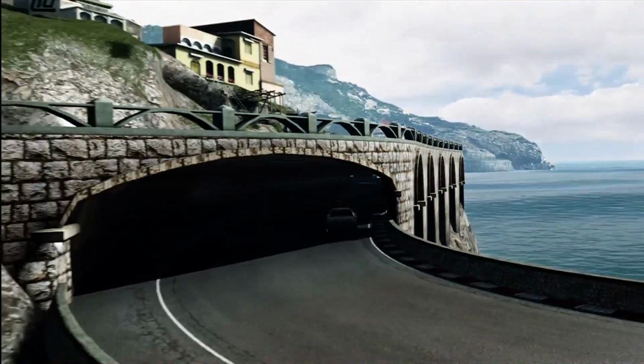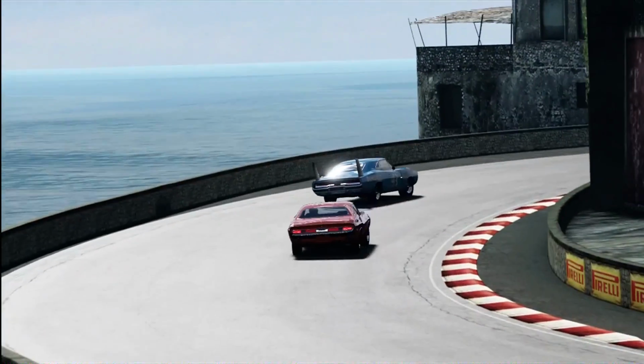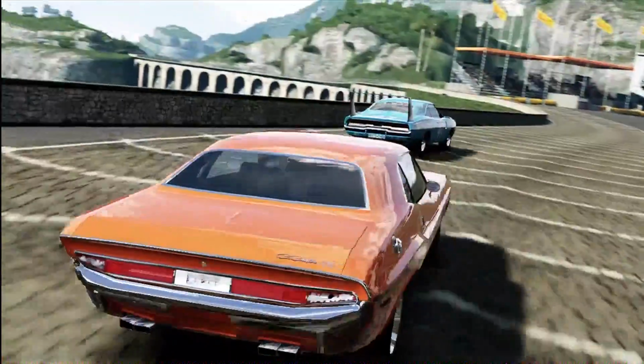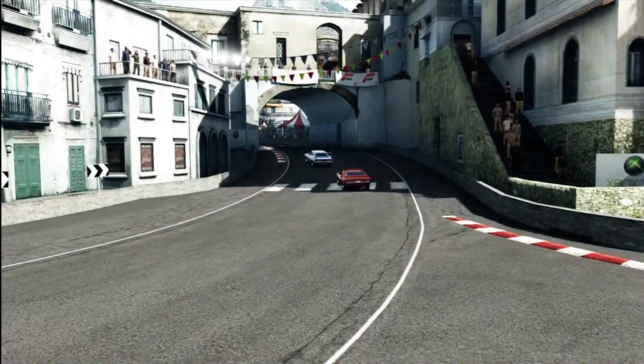The Challenger is one of the better handling of the muscle cars, it has to be said. It's one of the lighter two, £3,700. That is quite a lot compared to the normal cars we drive. Light in relative terms, but it is quite light for a muscle car. Now, the Charger, is it Charger Daytona or just a Daytona? I think it's the Charger Daytona.